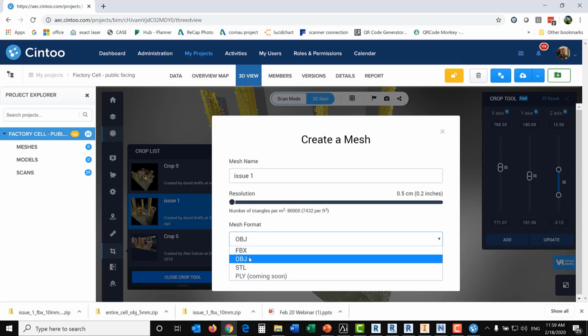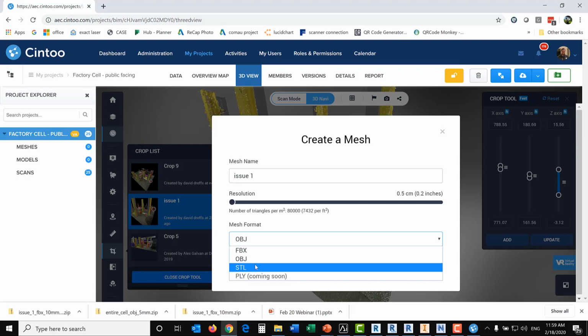So FBX, OBJ, and STL. FBX files used in Navisworks or any Autodesk product, you know that that's an Autodesk extension. OBJs are used in a wide variety of platforms such as Inventor, 3ds Max, STLs. If you're trying to get into any Siemens products, that's the way to go. We'll have Ply coming soon, as well as a few other formats that we get requests from.